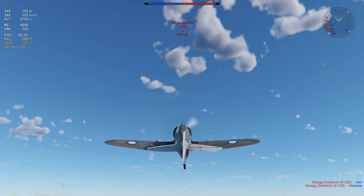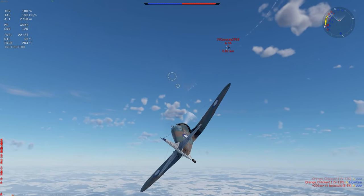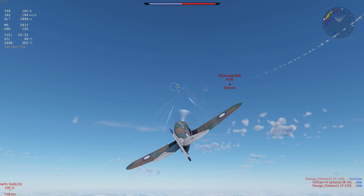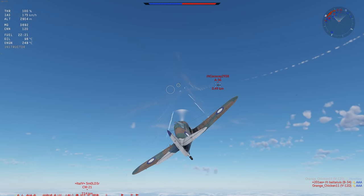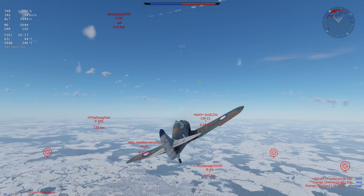Right. This A-36 is being a little bit of a hindrance. Come on, let's give him the old spray. 4,000 rounds for nothing. Sometimes you can get lucky and get a hit. There you go, we've got a hit on some of the things.